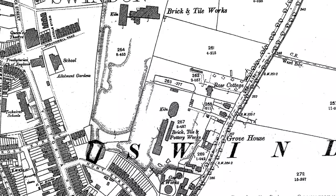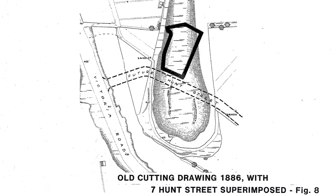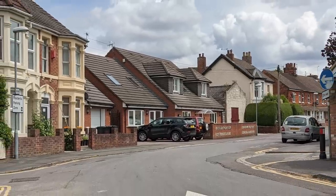But come 1999, that didn't stop a chap called Richard Lay and his wife from applying for planning permission to build a house right above that original cutting. They had to wait 17 months to get planning permission, and once they did, they were required to put 27 pillars into the ground under their property to ensure it was probably the safest house in Swindon. They named their house Tunnel House.